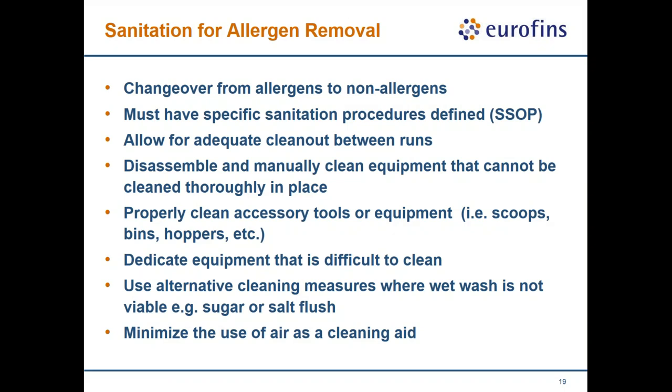So if you do have to do an allergen clean changeover, these are some recommendations that we have. Make sure you've got a specific sanitation SOP that details how you're going to do this changeover. So the more detail you put in that SOP, the better able you're going to achieve the outcomes you desire. You need to make sure that your sanitation crew isn't put in a short shift environment where they've got to rush their allergen cleaning protocol, because you need to keep your production running. So make sure you've got enough time to do it right.